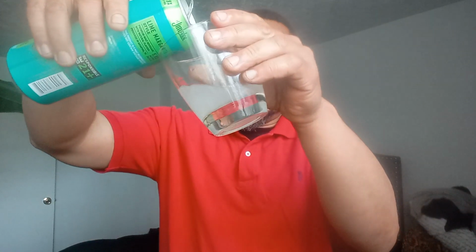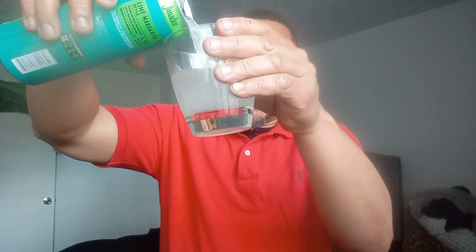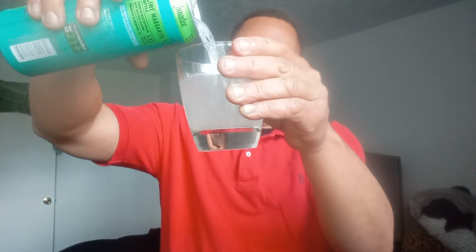Featuring refreshing crisp finish, sweet agave nectar flavor. So pick this up. I guess using cane sugar for this. Pick this up again, one of the convenience stores.